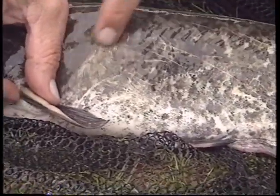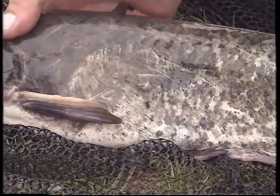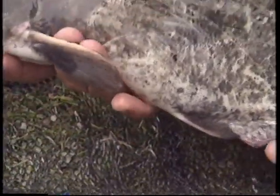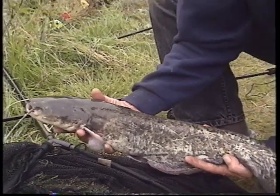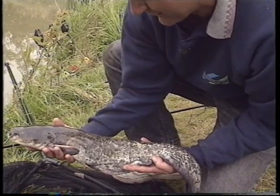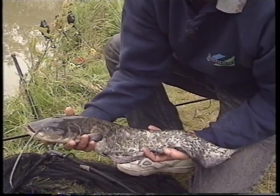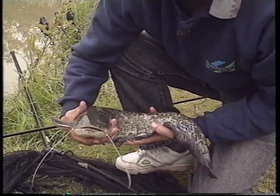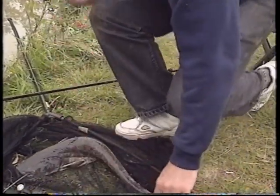There's a bite mark from another cat there. That's not uncommon in this water because there's a lot of cats in here. And when they bump into each other at night, I think especially, they tend to just grab at each other. There we are. Probably about 3.5, I would say. Might be a touch more. Right, I think I'll just pop him in the sack for a minute and we'll get some pictures of him, some stills.